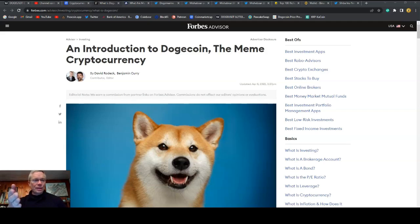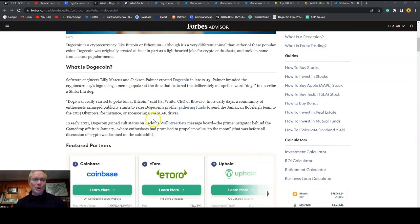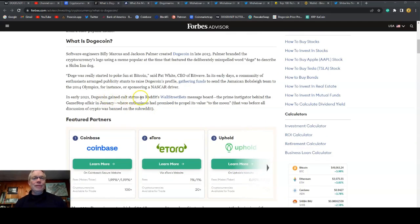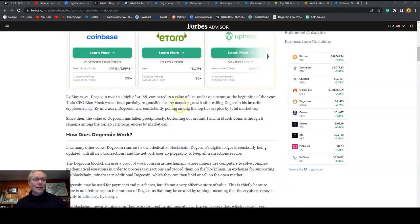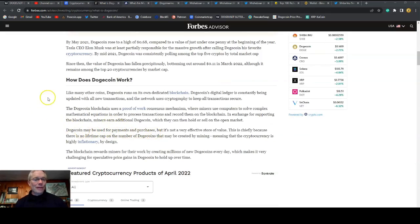I'll start with this article. This is on Forbes, and this is a very recent article. There have been a lot of articles written over the past 14 months about Dogecoin, but this one is very recent: an introduction to Dogecoin, the meme cryptocurrency. It talks about Dogecoin's history, created by Billy Marcus and Jackson Palmer, and the history from early 2021 with Wall Street Bets, GameStop, AMC, and Dogecoin taking off, and how Dogecoin works as a coin. Dogecoin runs on its own dedicated blockchain. Dogecoin uses a proof of work consensus mechanism with miners, and is used for payments and purchases. So that's the main thing about how Dogecoin works.